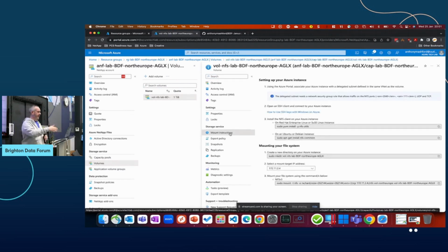They'll even tell you the packages that you need to install on your Linux operating system, be it Debian or SUSE. And then there's the create directory step, and choose the IP address you want to associate it with if you have multi-homed machines, which is not recommended, but you can. And then there's the mount path. So you simply copy and paste that into your host.